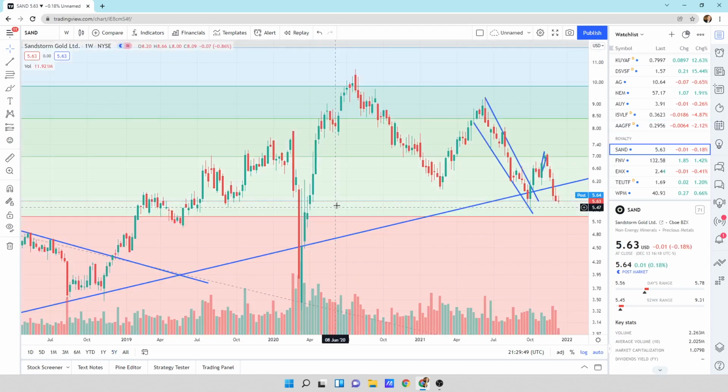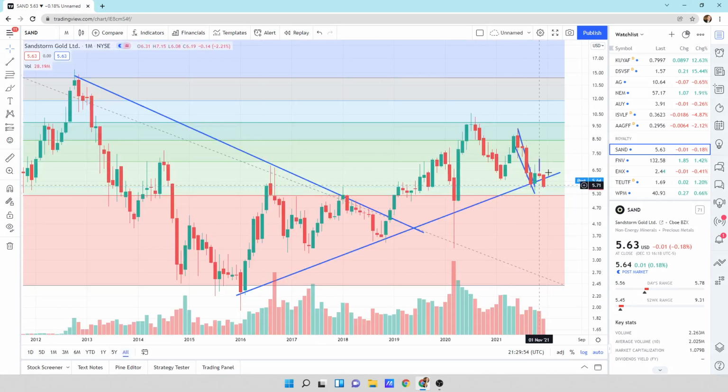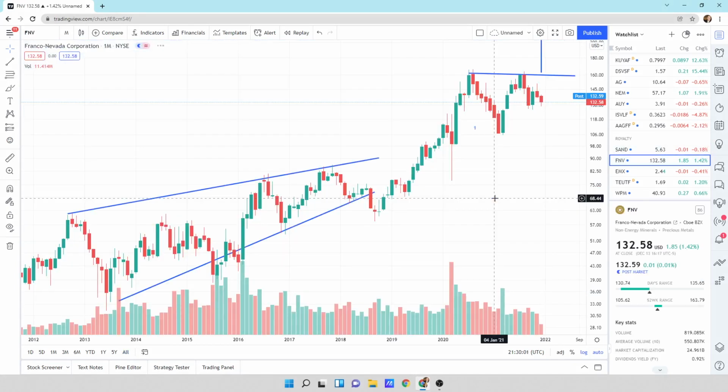Here's Sandstorm, a royalty company. Again, we're playing with this uptrend line, and it looks like we're breaking down below it. So be careful here. We might see a bigger pullback ahead if it can't hold.